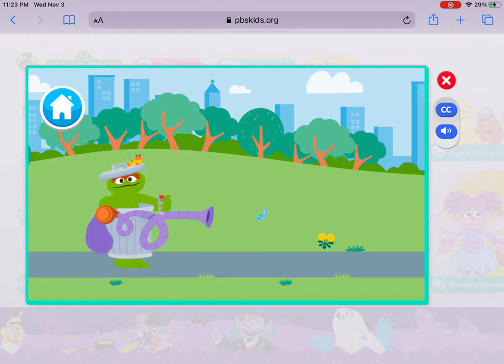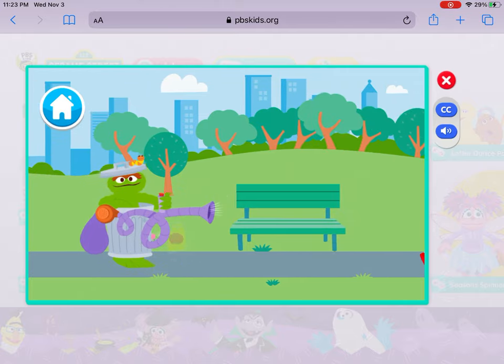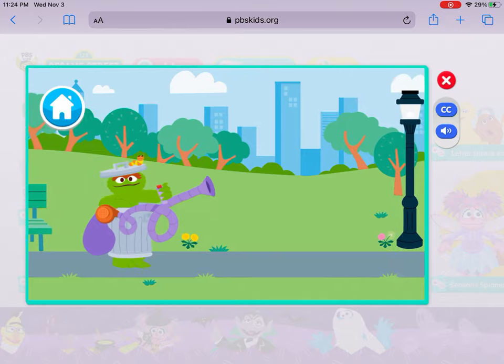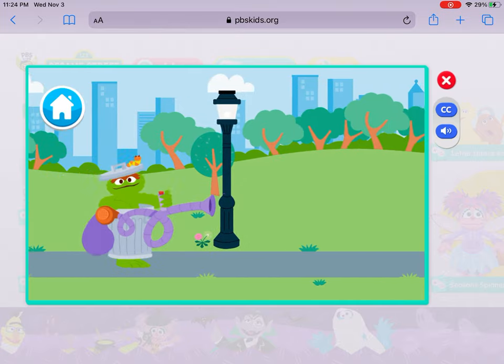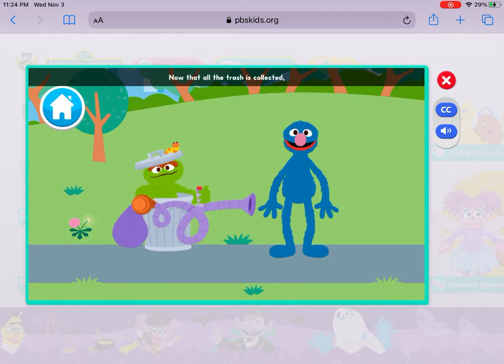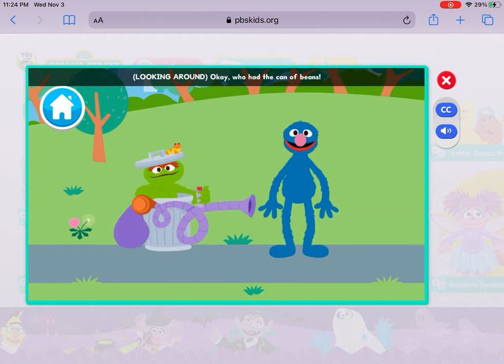Yeah! Hey, that's a good one! Got one! Now that all the trash is collected, it is time to return it to its original owner. Okay, who had the can of beans?